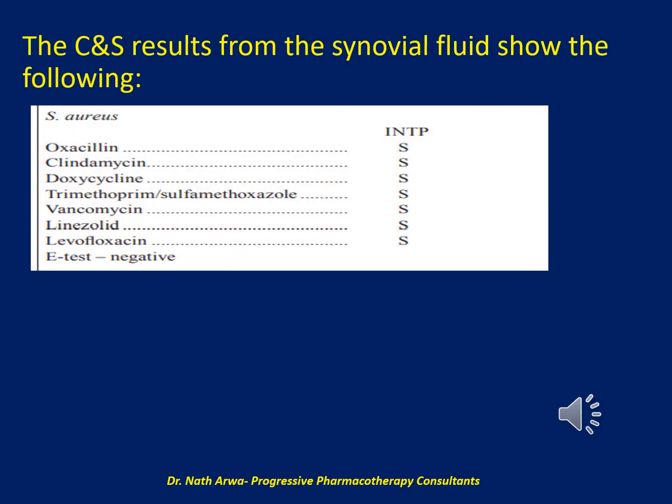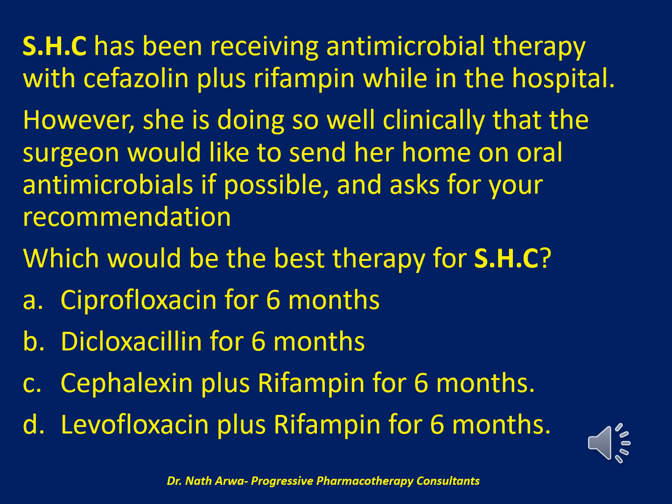The culture and susceptibility results from the synovial fluid show the following: Staphylococcus aureus susceptible to oxacillin, clindamycin, doxycycline, cotrimoxazole, vancomycin, linezolid and to levofloxacin. SHC has been receiving antimicrobial therapy with cefazolin plus rifampin while in the hospital. However, she is doing so well clinically that the surgeon would like to send her home on oral antimicrobials if possible, and asks for your recommendation. So my question to you is, which of the regimens listed below would be the best therapy for SHC?